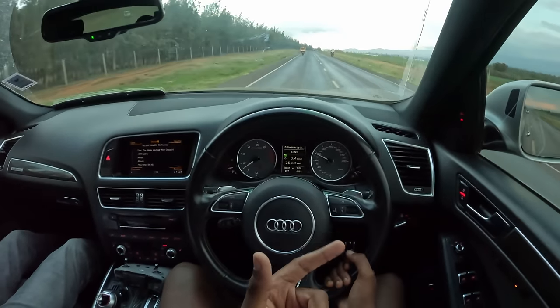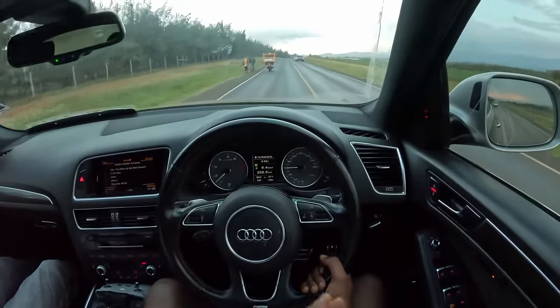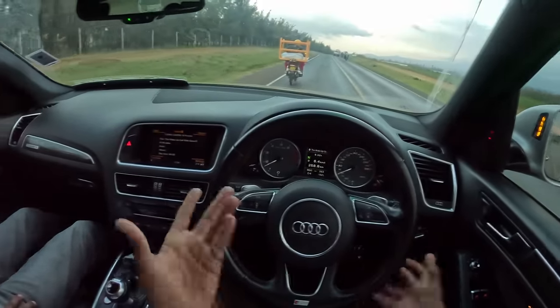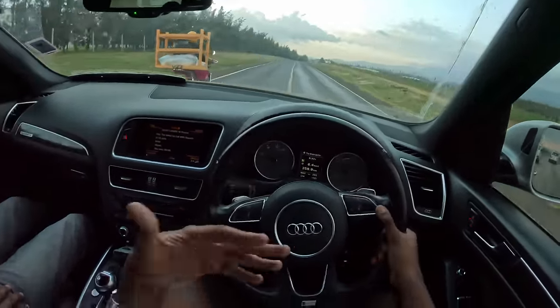You can tune this car, by the way. Stock, as we said, it makes 350 HP. Buy a pulley upgrade for the supercharger. Get a downpipe. Get a bigger intercooler. And you're good to go. And maybe put some RSQ8 brakes on it and some 22-inch wheels.